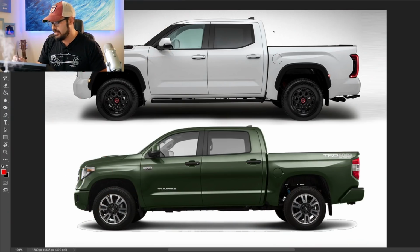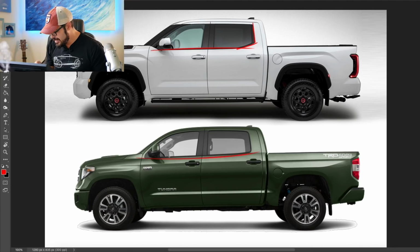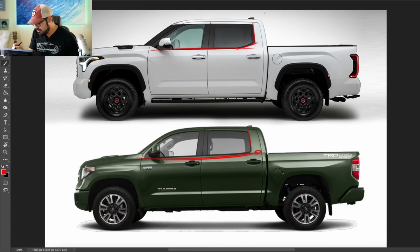Some other details, it's a lot more chiseled design, the 2022. Just having a look at the greenhouse here, for example, we can have a look at the lines here. We have this angle, we didn't have that before. We just had a little up slope right there and nothing really clearly defined in the greenhouse on the old one. I think this greenhouse looks a lot more modern than this, that's for sure.